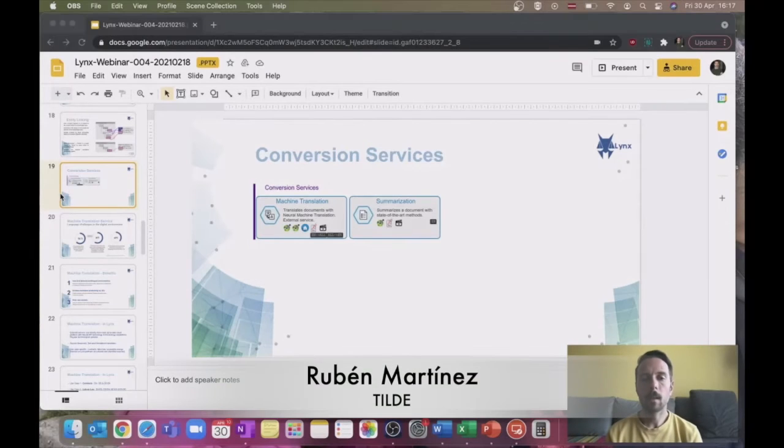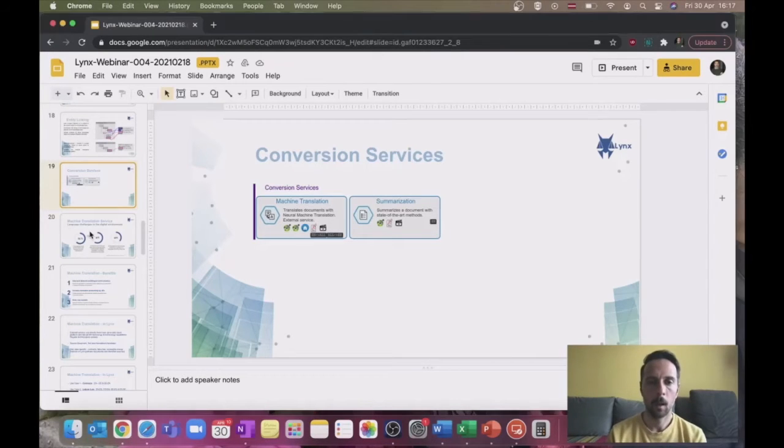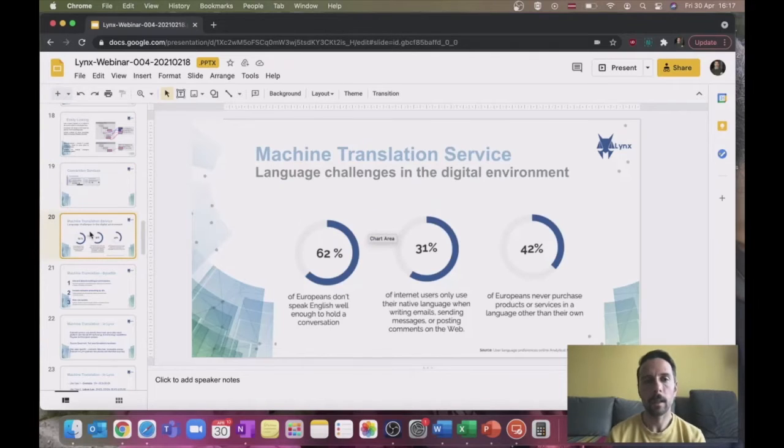In the next few minutes, I will be explaining what machine translation is and how we applied machine translation to the Lynx project. Machine translation is an artificial intelligence powered language solution which enables you to tackle challenges in the digital environment when it comes to languages. Some data for you as background, from a survey published by the Analytical Report.